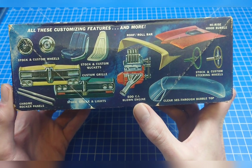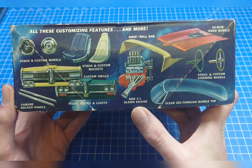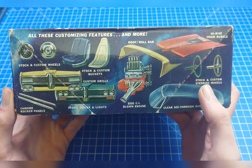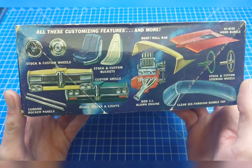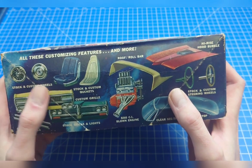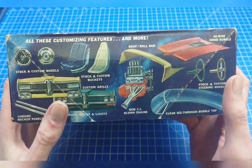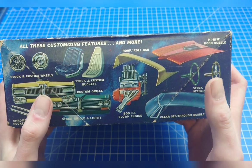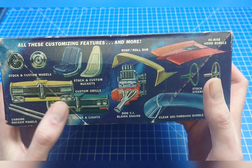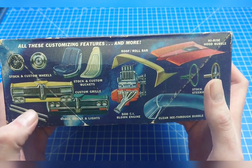Now I think this shares the same parts as what was in the likes of the 67 GTO for the funny car parts with a big scoop and other bits and pieces, but obviously they didn't choose to show that on this box art. But yeah, just a choice of stock and custom wheels, stock and custom bucket seats, stock and custom front grills. Now I think you don't actually get a custom front end, like a different front end. I think they just give you different grill sections to put in this part here.